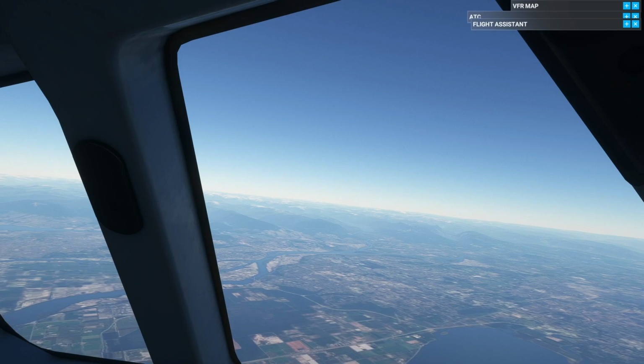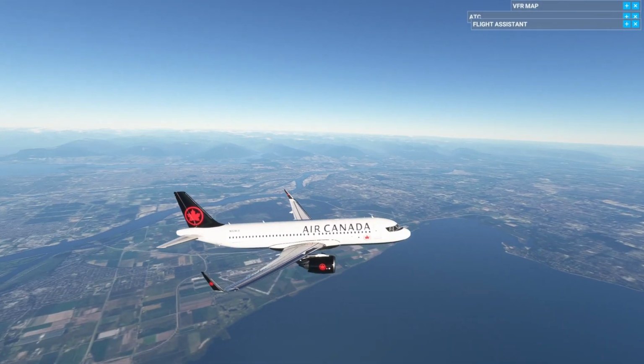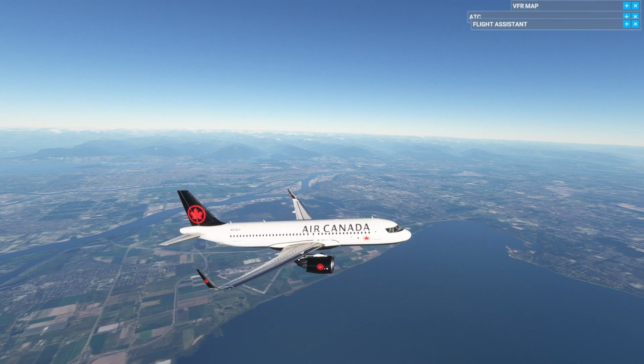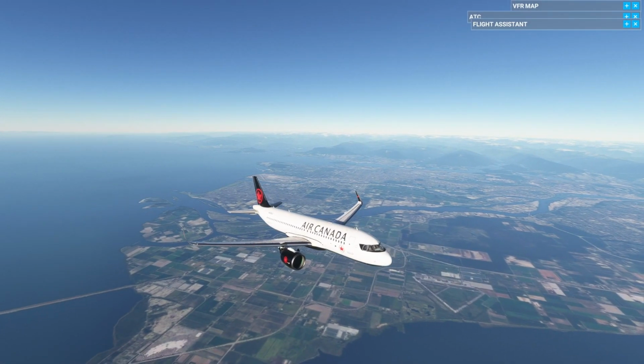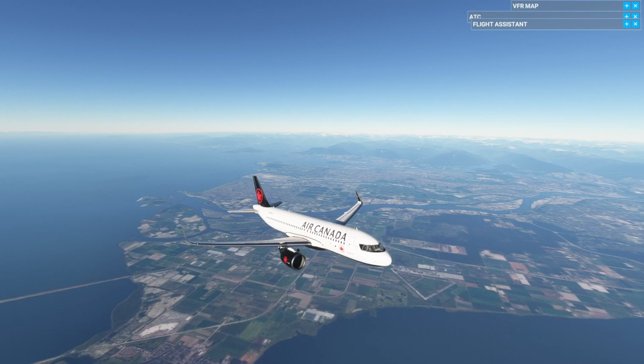Seattle Center, Air Canada 613 is passing 14,000 feet, climbing flight level 190. Air Canada 613, Seattle Center, altimeter 29.92, radar contact. Continue to accord.